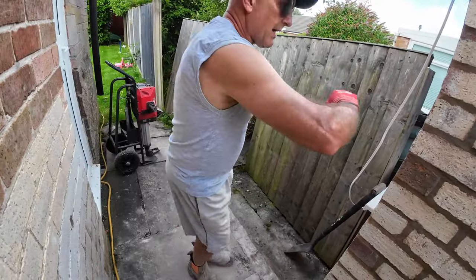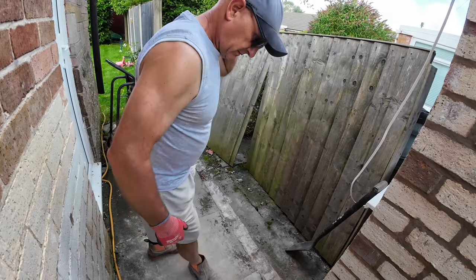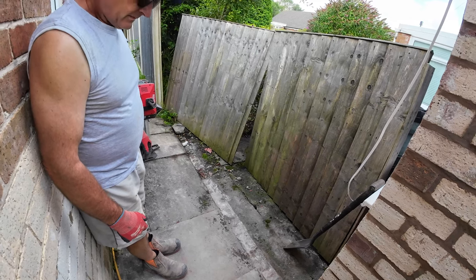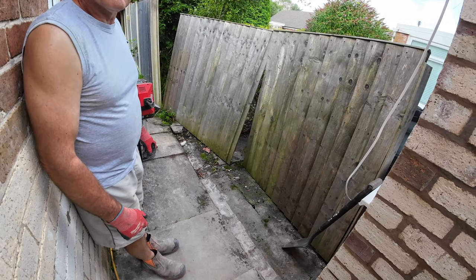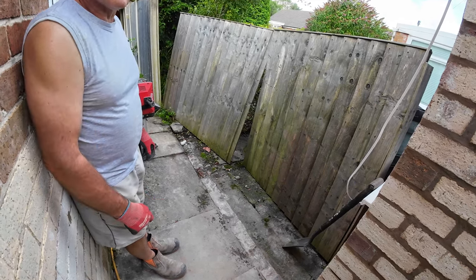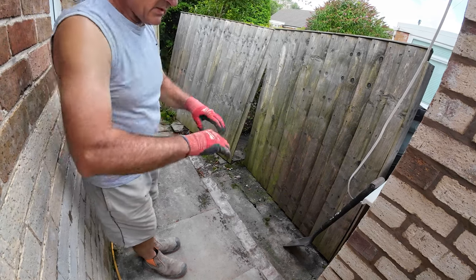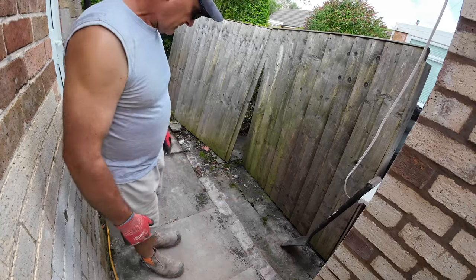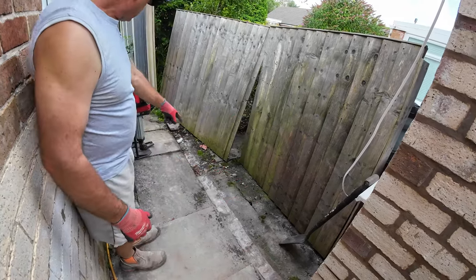I was going to fix it to that, and I'm just going to put a post in now. 4 bags of post mix? Should be 5, just in case. The hole's going to be small, because we're going through the concrete. When you're digging soil, the hole always goes bigger. Well, this isn't. True. It's post there, look. Well, there you go.